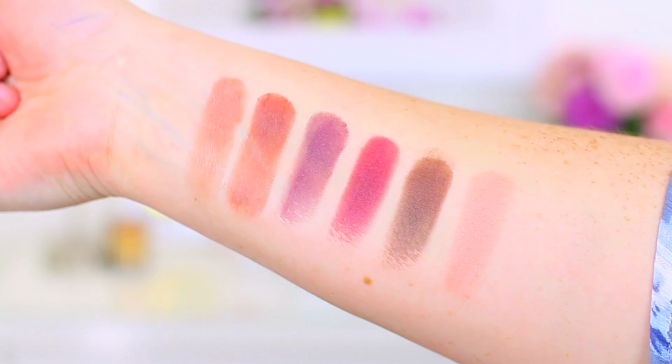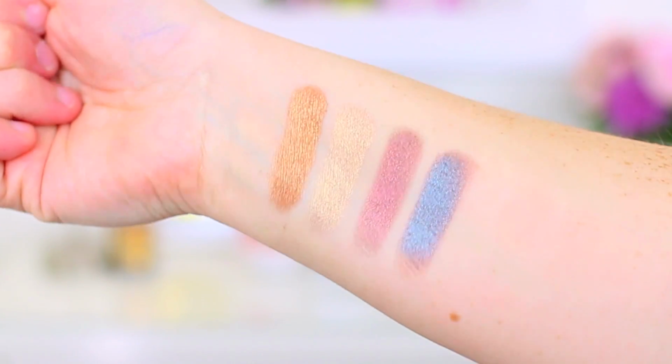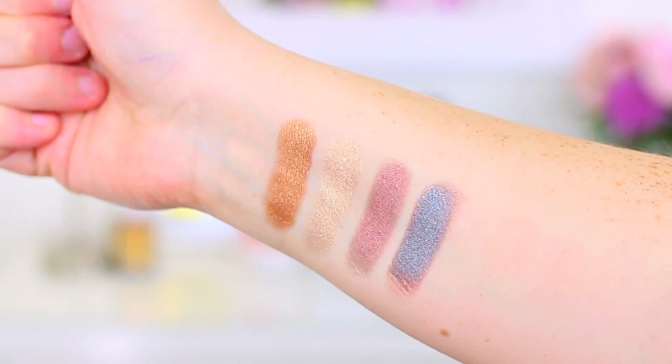So they're a little bit more dry, which sometimes makes them seem like they're not blending out as well, but at the same time it's just kind of like a different eyeshadow formula that you kind of have to work with a little bit more. And some people don't want to work with their formula, they just want it to blend seamlessly, and that's totally okay.